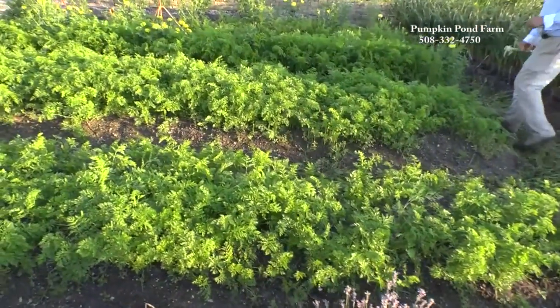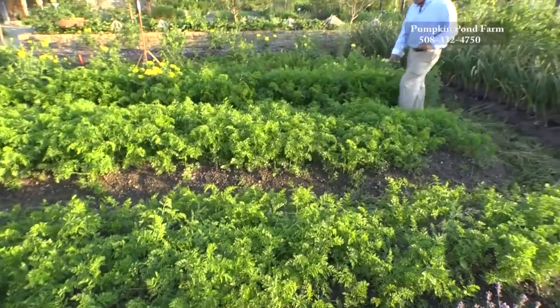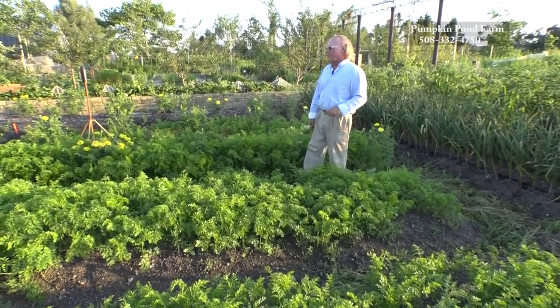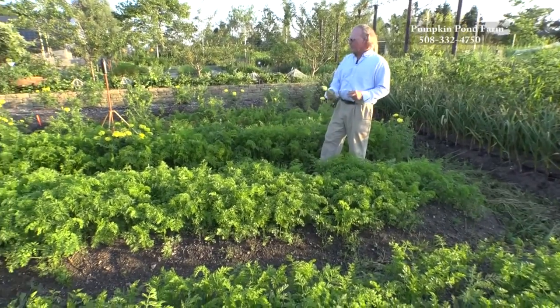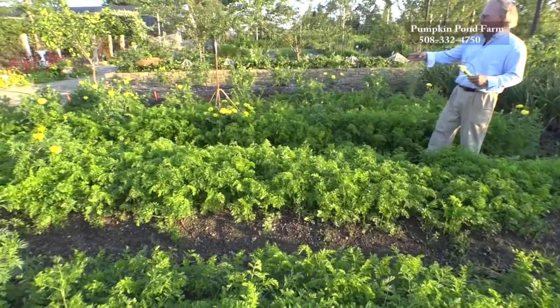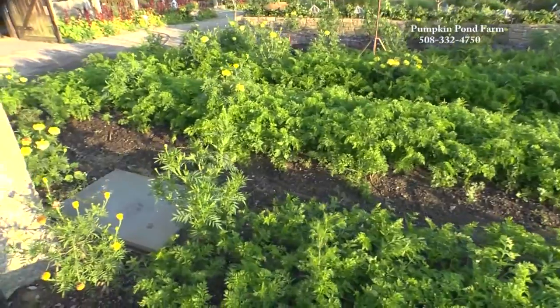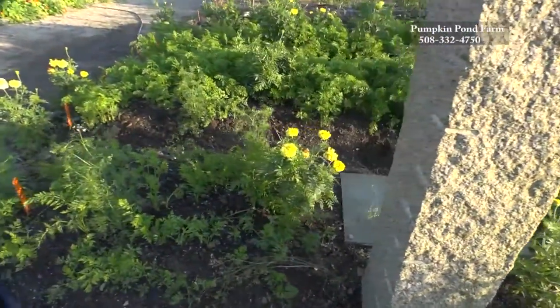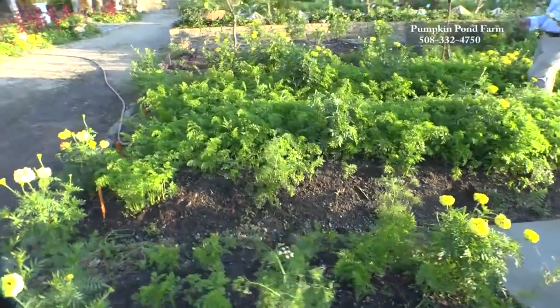Yeah. This is the carrot patch. There's 5 kinds of carrots, mostly 5 kinds of different colored carrots. One of my favorite though is the red rocket. So these different carrots are growing in sequence. They're planted on root days. The farm is equally practicing biodynamic practices.